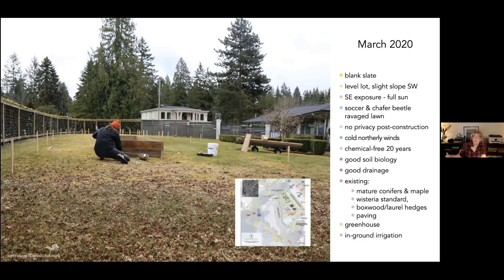We had mature conifers behind me where I'm standing to take this photo. Spruce, maple, we had nice wisteria standard, really old, very, very deep hedges of boxwood and laurel, some 10 feet deep. And while I would never recommend planting them now because they're water pigs and they are not righteous plantings, they don't really give you anything, ours are just packed with wildlife. Lots of birds and small creatures live in them because they're so old and so thick. So I would never take them down.